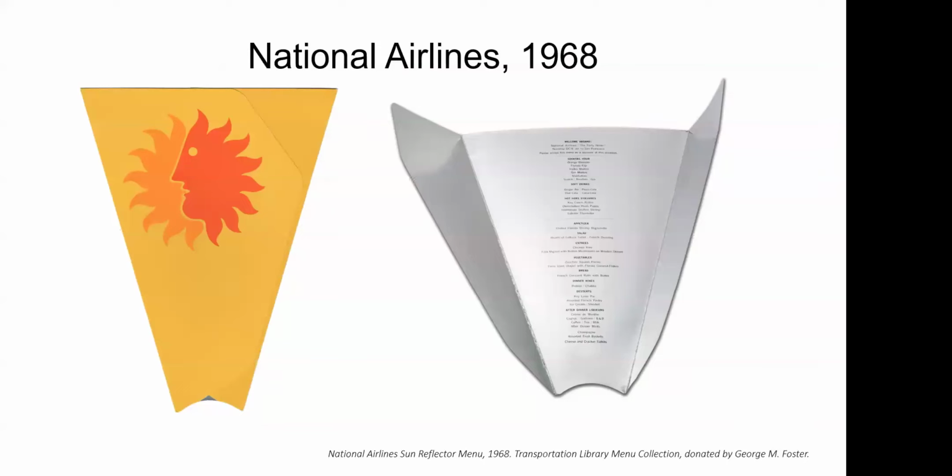Menus didn't always look like traditional menus. This is National Airlines 1968 Sun Reflector menu. Shown on the left is the closed menu, and then on the right, the menu would open and it could be used as a sun reflector for tanning once you reached your destination. This was a DC-8 flight to San Francisco, and it has a note to please accept this menu as a souvenir of the occasion.